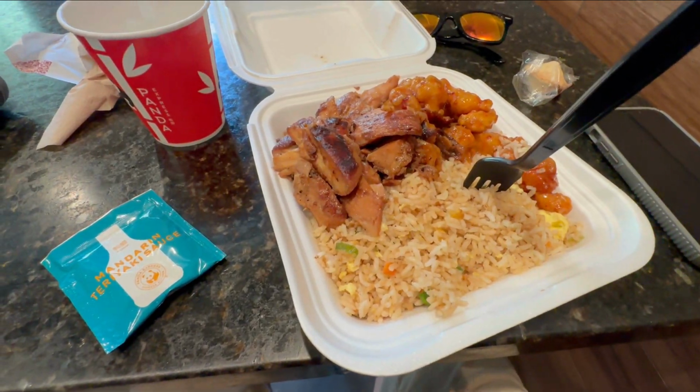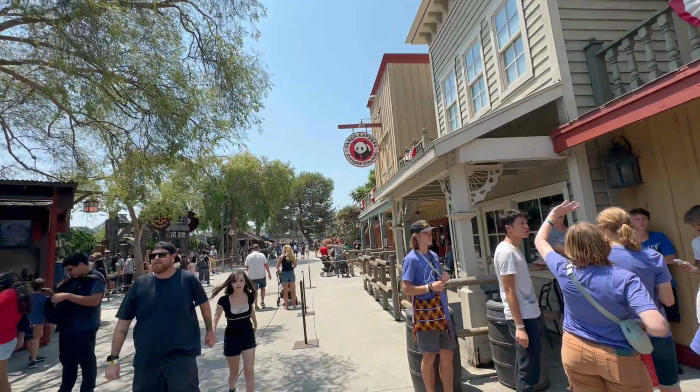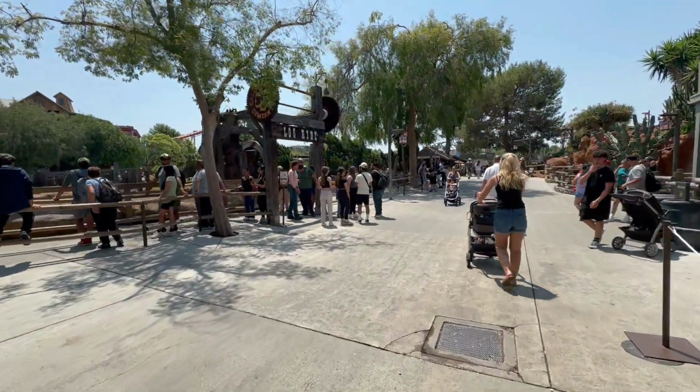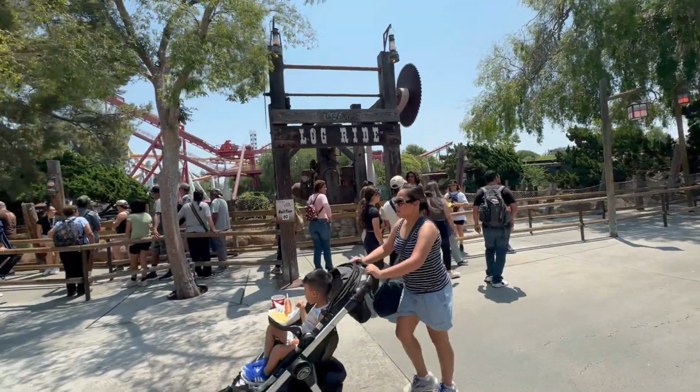Panda Express. Let's go. All right, so now I'm nice and filled up from Panda Express. Yeah, the log ride has an hour wait at this point. Super cool log ride, highly recommend. I'm gonna skip today though.